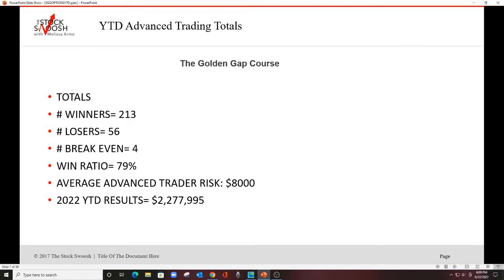Okay, this is not like a swing trade. It's not a trade on margin, just so you know it. So if you buy 10 contracts, all right, and you risk $8,000, you can't lose any more than the 8,000. I hope everyone understands that. If you don't, you can email me questions. Year-to-date results, and again, it's really been a good year. 2,277,995,000. It's been a good year.